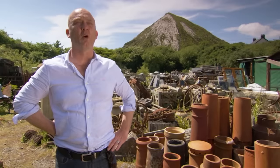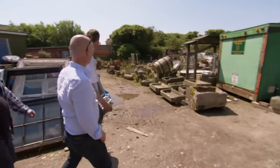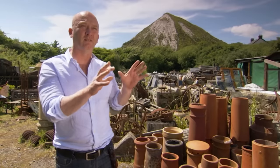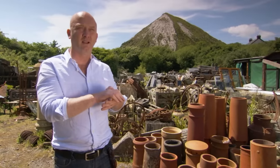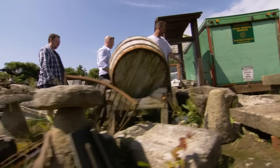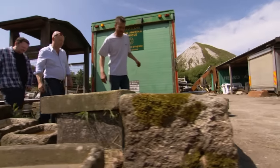First impressions, top yard, like it. It doesn't take long to accumulate a lot of stuff, does it? No, not at all. It's a bit overgrown, it's a bit mad. It's a bit mental, really. And that I like a lot. I like the randomness of this yard as well. Yeah, I don't like saying no to stuff, and it does get a bit... I can tell you don't like saying no to stuff. Get a bit crammed up.